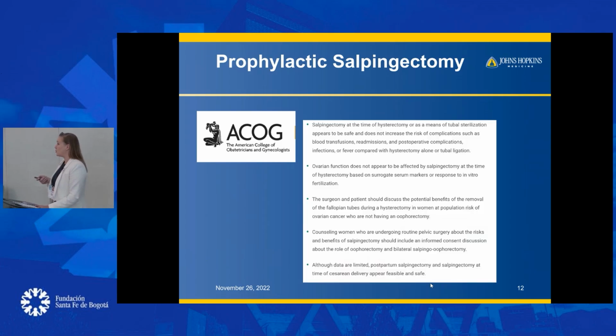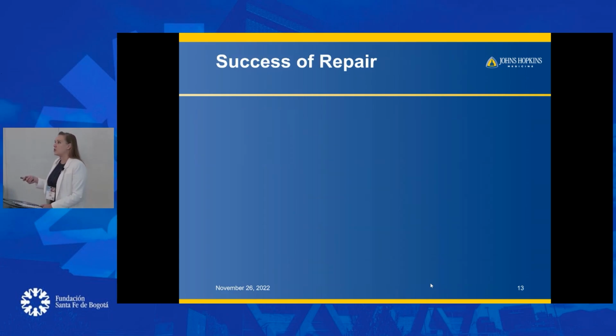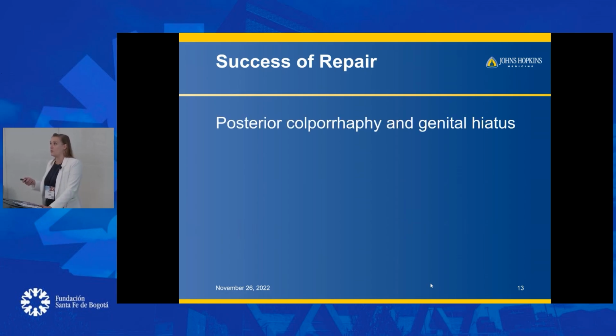So why don't we do the same thing? And the reason is that we think that a lot of ovarian cancers start in the fallopian tubes. We know that if we remove the fallopian tubes, you're not going to increase the risk of complications. You're not going to affect the ovarian function. And really, there are no increased risks of complications. So that's something you should think about when you do a supracervical hysterectomy, is removing the fallopian tubes. And that's always a conversation that we have.